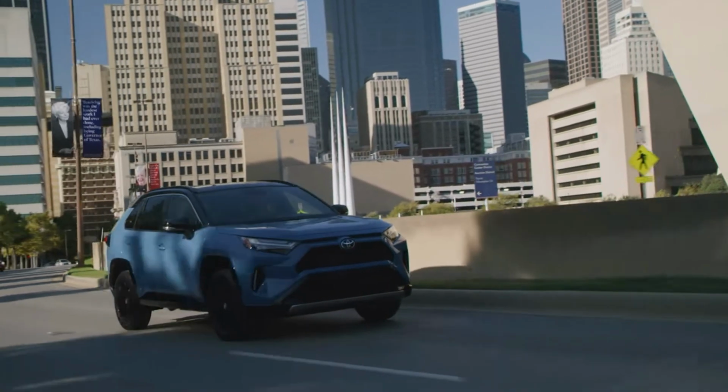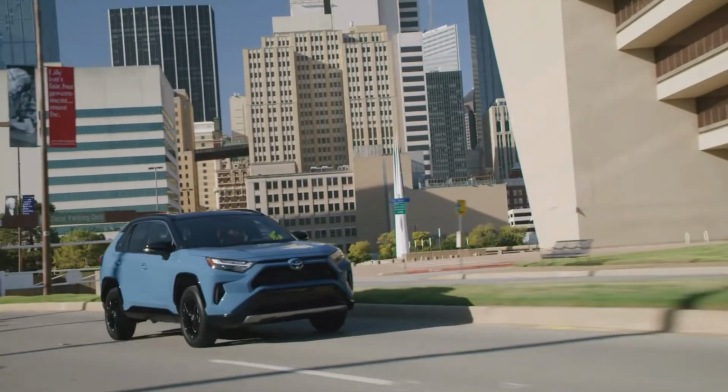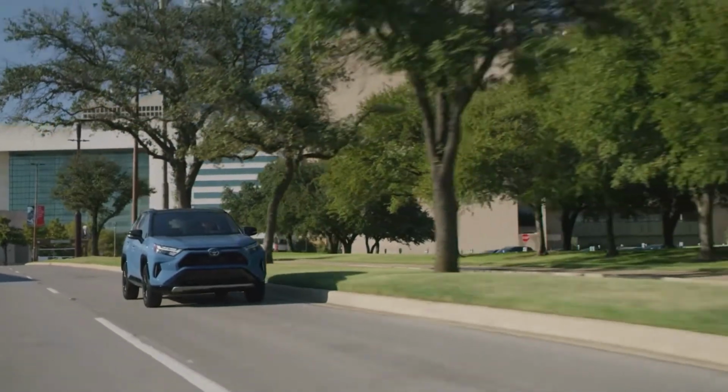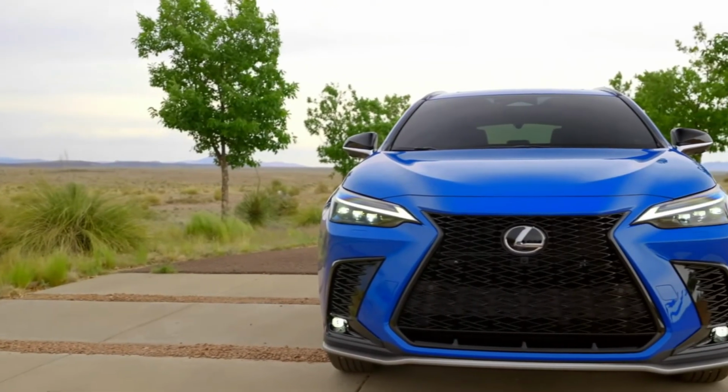Expect a base price of $28,600, but keep in mind that price can easily pass 40 grand once you start piling on the options. Okay, so that does it for this list.